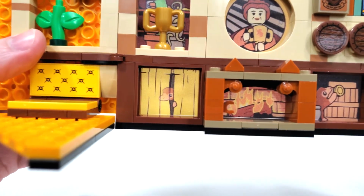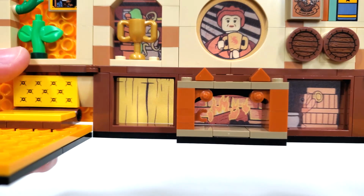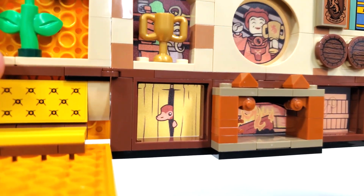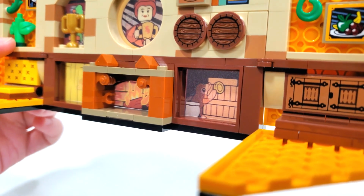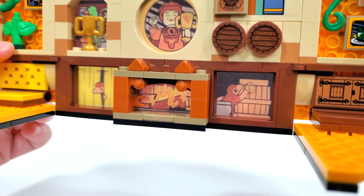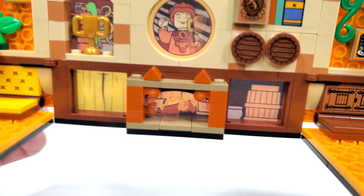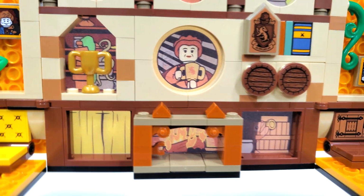And speaking of my most favorite reference in the set, in the lenticular background, we have the little Niffler peeking out of the curtain there. And we also have him throwing away a coin in that little barrel. Oh my gosh, I love that. It's so adorable. You can also see the fireplace can move. And we have our portrait of Helga Hufflepuff holding her cup.